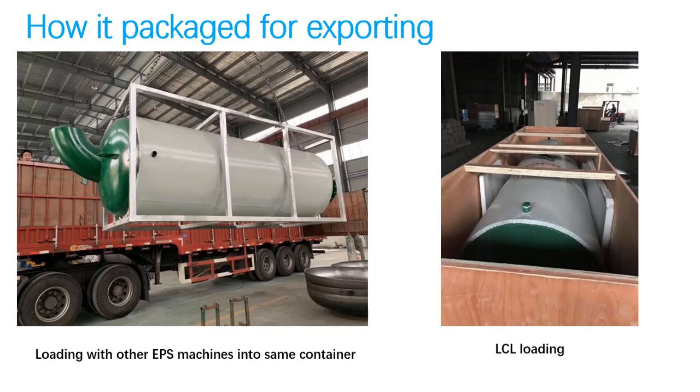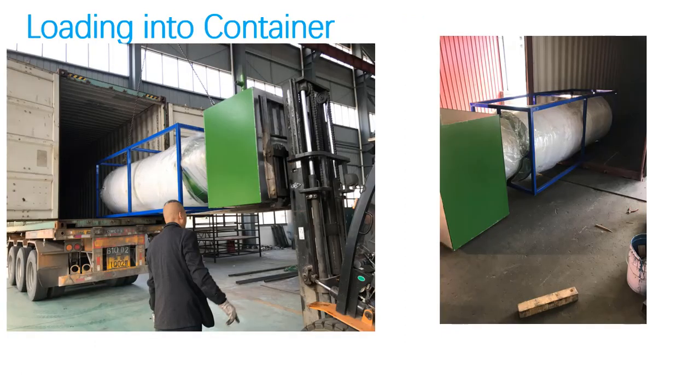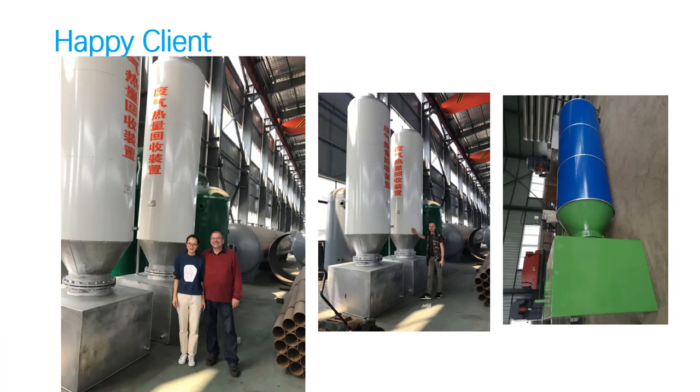On the right side, the customer only orders this device, and this device will be mixed with other goods from other companies, so we call it LCL loading. For safe transport, we are using plywood packaging. This is the photo showing how we load this equipment into the container. This is my happy client.